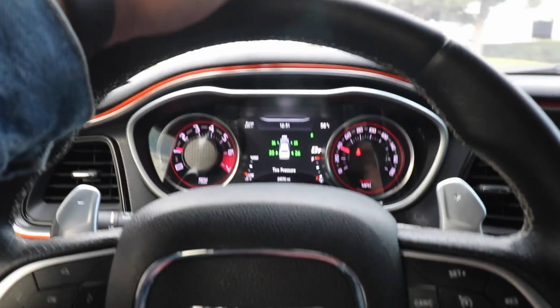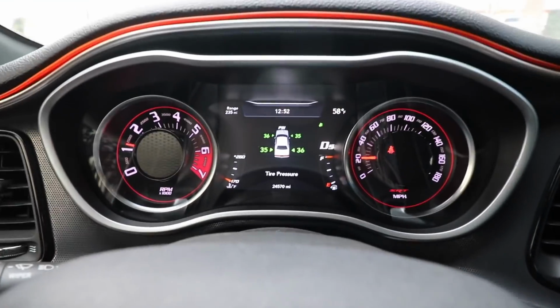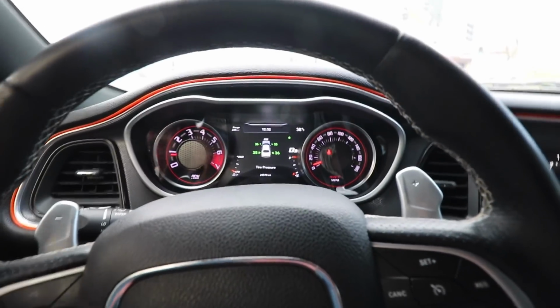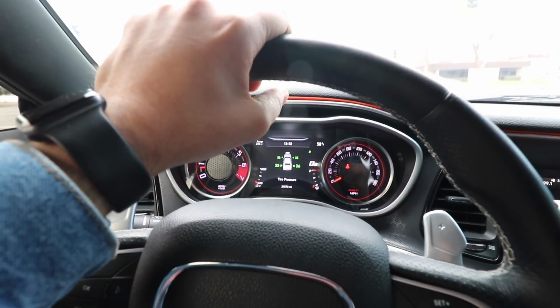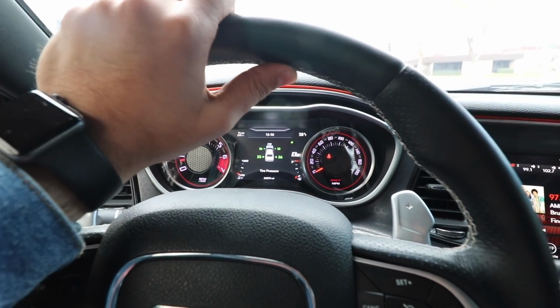All right, guys, so just finished up at the tire shop, and I'm so happy to not have a tire light anymore. As you can see, all the sensors are reading well, so we're good to go. And these tires, I can already tell you right now, they feel very comfortable. Obviously, there's more sidewall, so it's going to ride a lot smoother now than it did on the lower profile tires that were previously on the car.